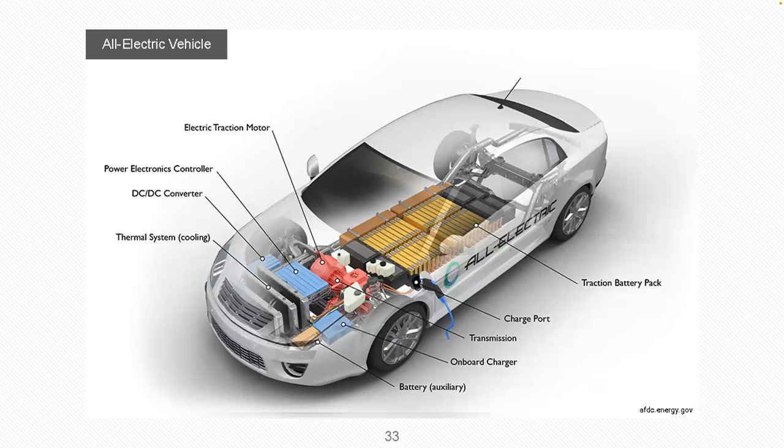Yeah, so your DC-DC converter. You can have something called a DC fast charger. That is an external unit that converts the electricity from the grid into DC power, which gets injected into your vehicle. But it's operating at extremely high voltages, and so you need to get to the right voltage input for your battery.